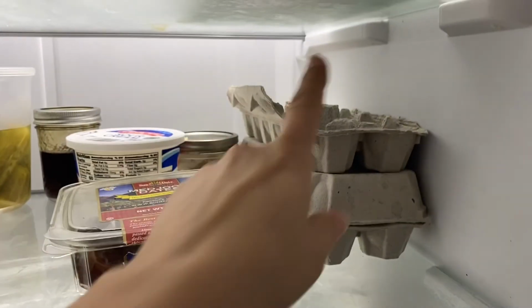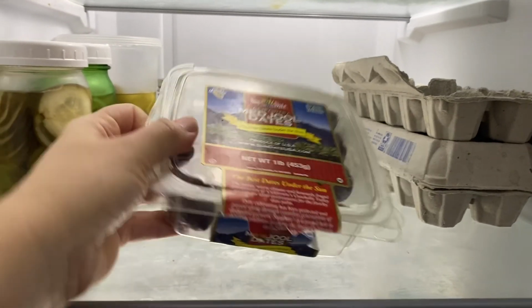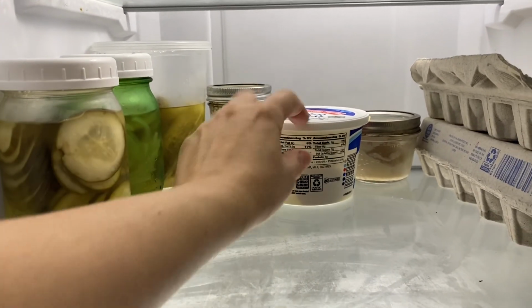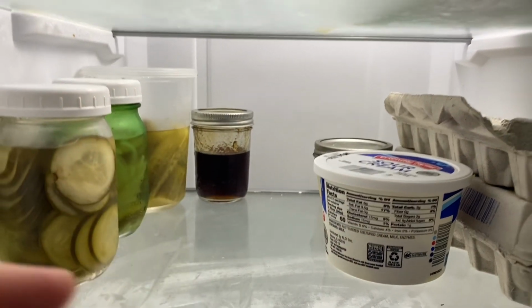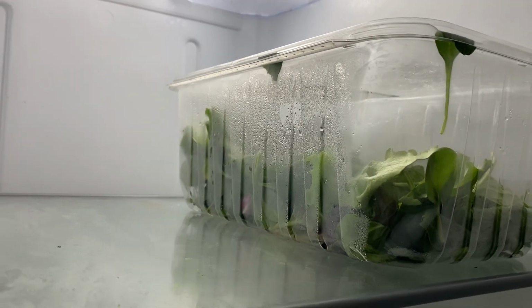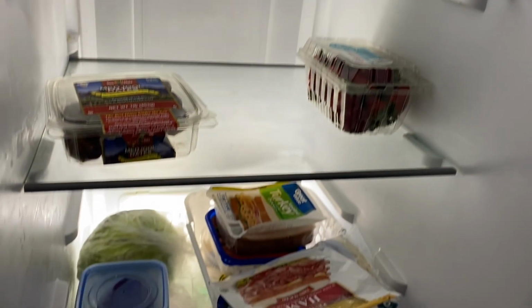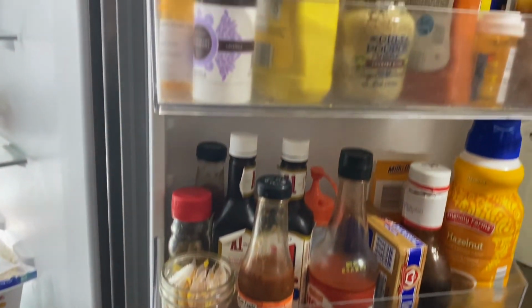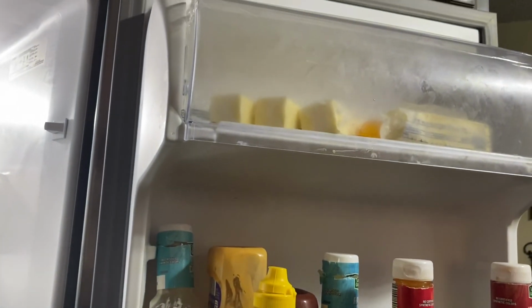I need to go to the hen house and get some eggs, some dates, dill pickle, sweet pickle, spicy pickle, bacon grease, strawberry jam, and there's still some stuff to make a salad here. There we have it. Still have butter. Okay, good.